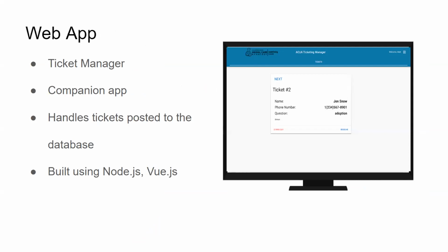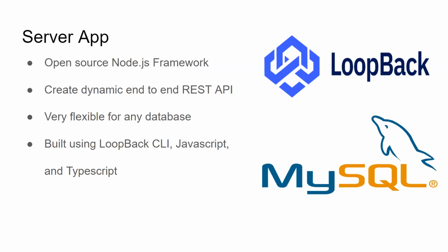Now, what happens when a ticket is created? That's where the web app comes into play. The web app serves as a ticket manager that is also a companion app alongside the mobile app. So the responsibility of this application is to serve all tickets being created from the mobile app. So in essence, as you've seen in the diagram from Hung, this ticket app is actually tapping into the database and pulling all the tickets that have been submitted. And this web application was created by using Vue.js for the front end and Node.js to build the site. Now, what happens?